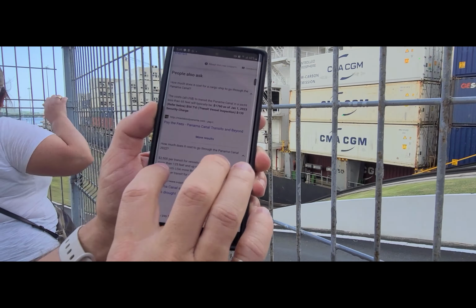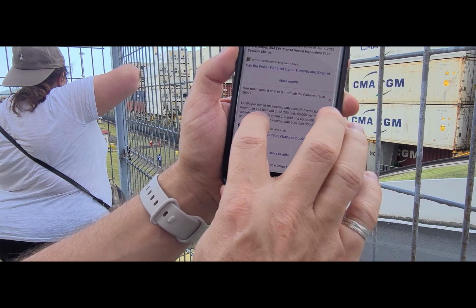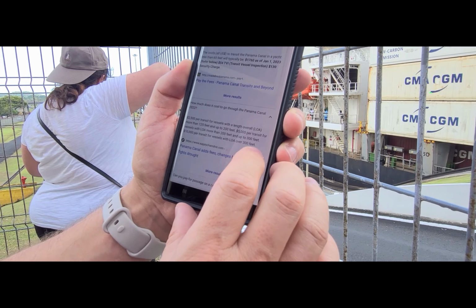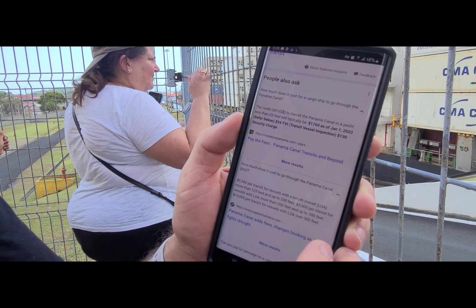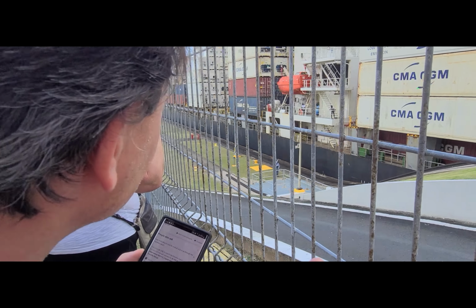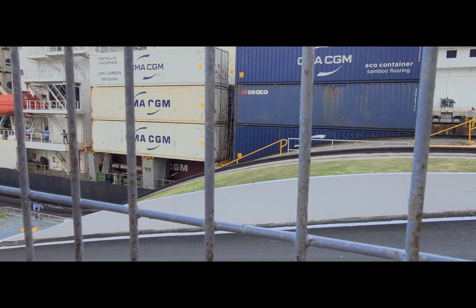Well, it's just $2,500 per transit for vessels with a length overall of up to 200 feet, and then $5,000 for vessels up to 300 feet, $10,000 for vessels over 300 feet. Oh, that was almost my guess. This is about to be a 10,000 power. Oh, they went all the way through. They opened up the gate now.